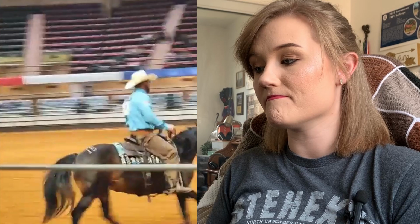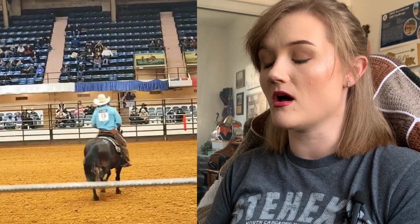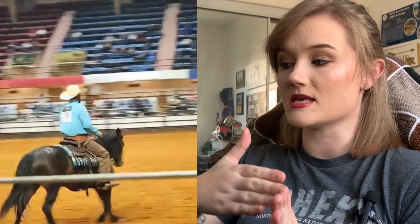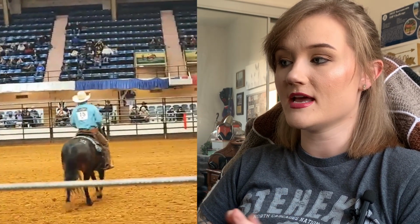This slowdown, I think, happened too soon. He had a lot of room to be able to prep for a slowdown instead of slowing down way back here. I would have preferred to see a slowdown at center. If you're following an actual pattern, that was way too early, in my opinion.